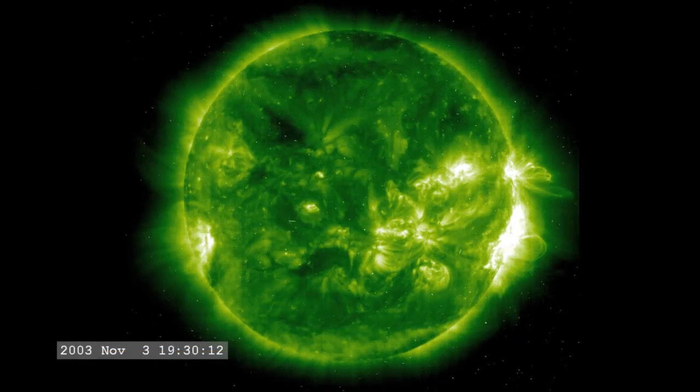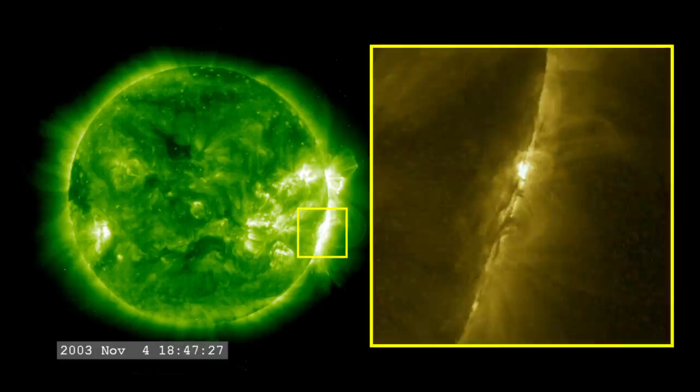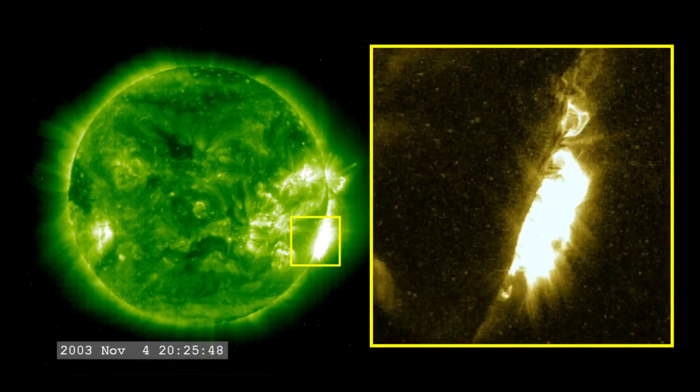The most powerful flare on record was in 2003 during the last solar maximum. It was so powerful that it overloaded the sensors measuring it. They cut out at X17, and the flare was later estimated to be about X45.